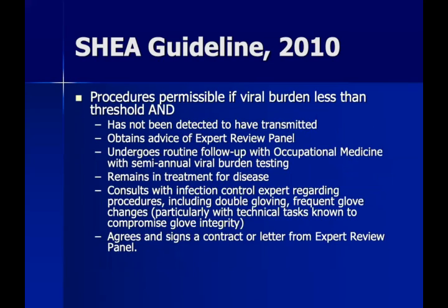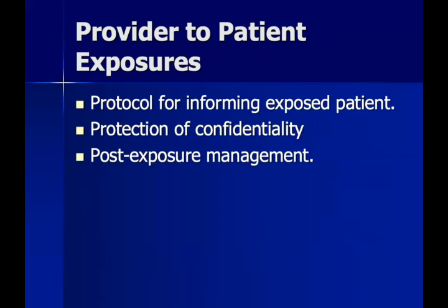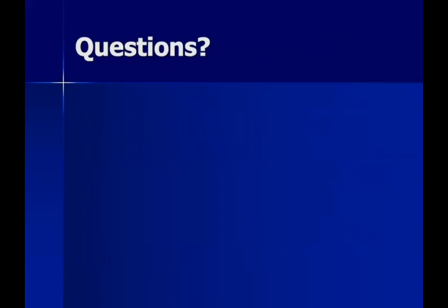Very rarely we have had to address a circumstance like that here. We have addressed it for hepatitis C, hepatitis B, and for HIV. Generally, the hospital has been permissive under these restrictions for allowing those individuals to carry out surgeries. So I think I'll end there.